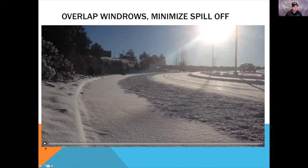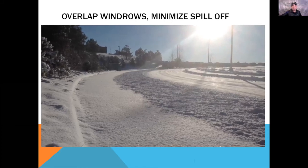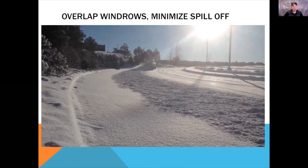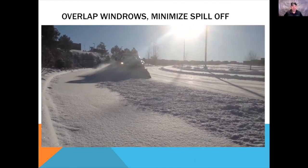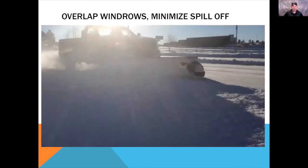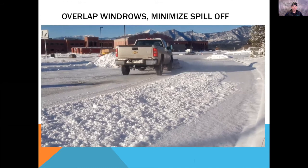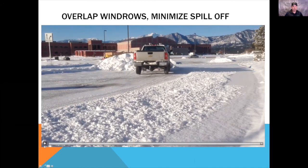Here's a little video of windrowing. This is what windrowing looks like. So he's working his way from one side to the other, and he's just pushing all the snow over. He's using about half of the blade. If you use more than half, then you're going to have spill. And you can see he's got nothing spilling over. So then he's going to back up and he's going to go hit it again.